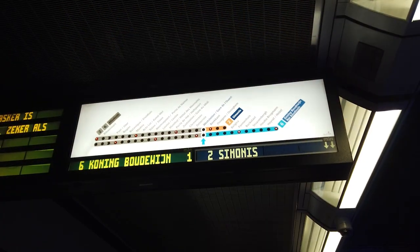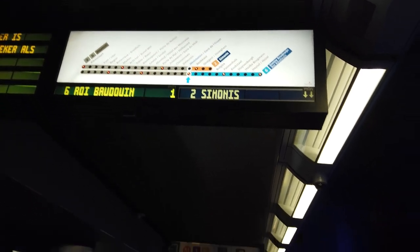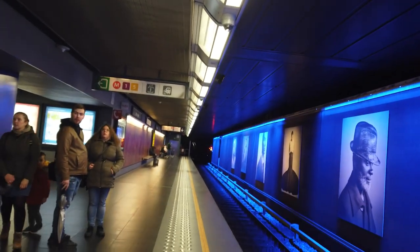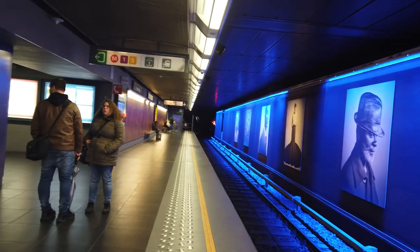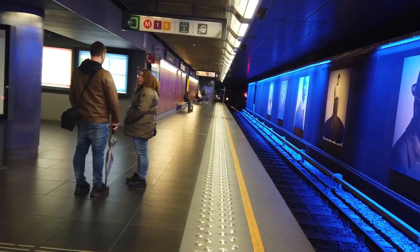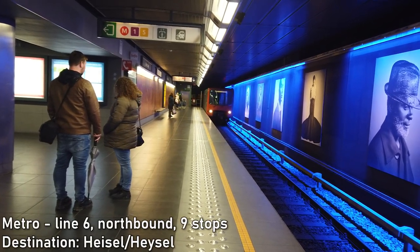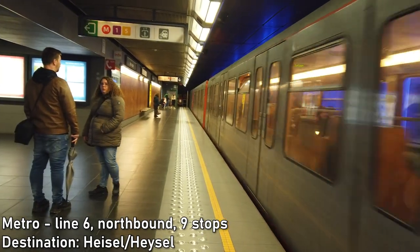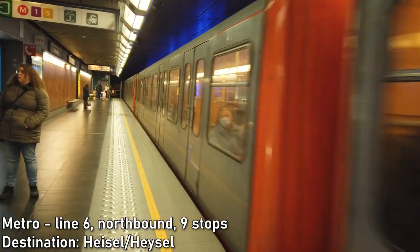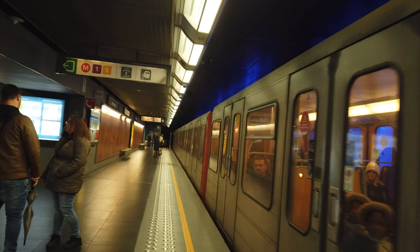I believe the red dots on the map represent the positions of the trains, so there should be a train arriving just now. That's cool, isn't it? Another feature you don't get in London. Here comes our train, train number 6. Koenig Boudewijn, and we're going to be getting this to Heysel, which is one stop before the terminus.